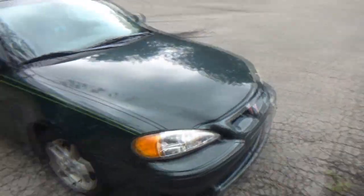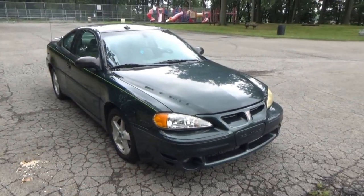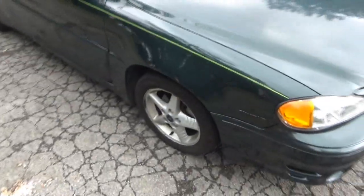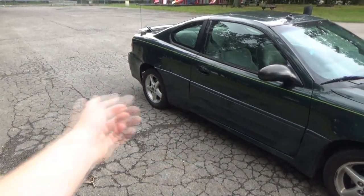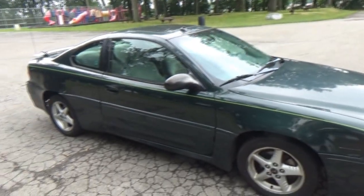Is it a big deal? No, because honestly I could go to the junkyard and buy another set of front tires for like 50 bucks. Which is probably what we're going to end up doing if I don't want to do anything with the back tires. So yeah.